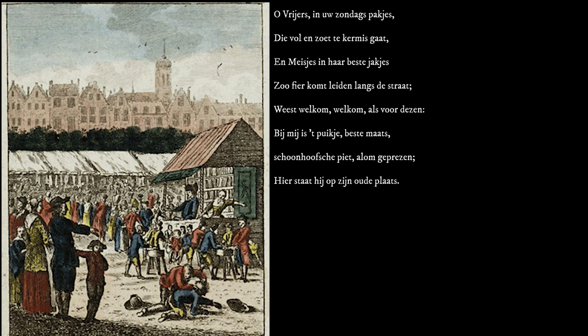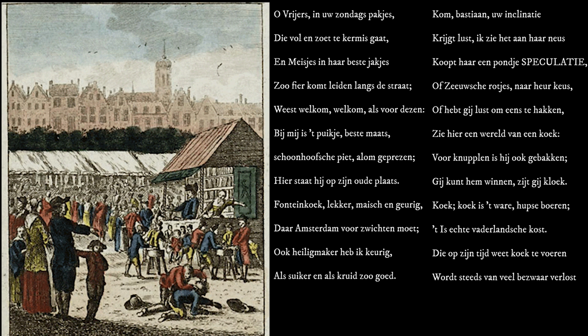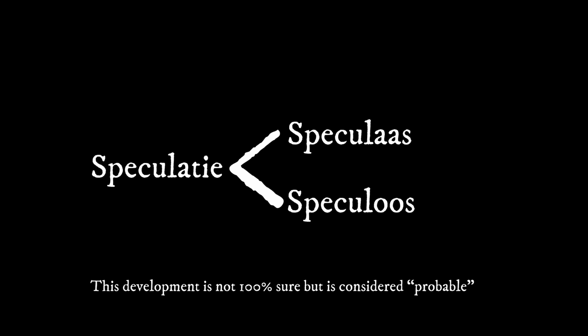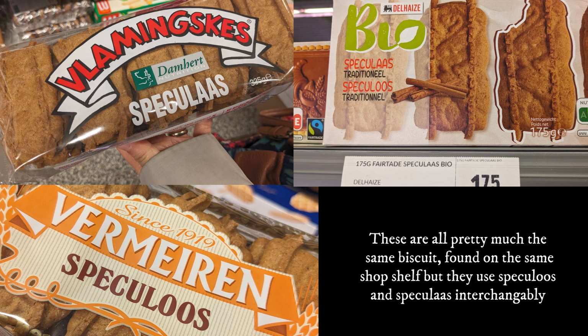We found a Dutch poem from 1810 about the proposal biscuit we covered earlier, and it tells young lads to get their lovers a present, using the word speculatie to describe the biscuit. Belgians of an older age will often still use the word speculatie when referring to the baked good, and both speculaas and speculoos are used when marketing this product.